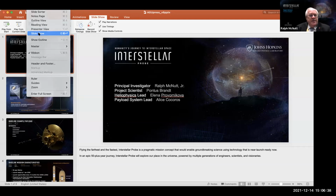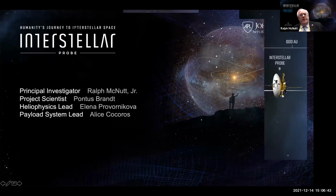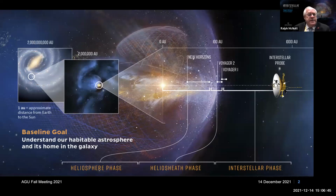So this is a short summary of what we've been up to. And Alice, there we go. So basically this gives you a little bit of an idea of where all of this has landed. Of course, the idea here is to get away from the sun and to get out into the local interstellar medium, but really doing science all the way along the way with an advanced payload and being able to do comparisons of what's actually going on across almost 5 solar cycles.